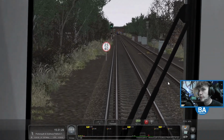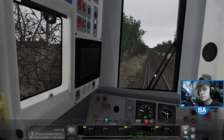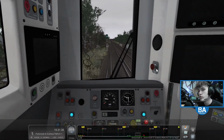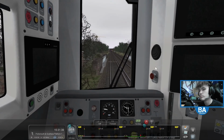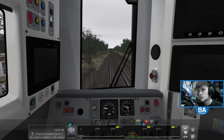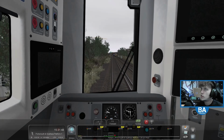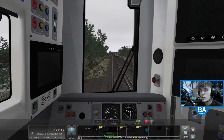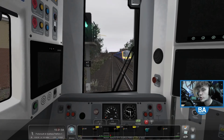Got a 450 over there. I was on this bit about 4 days ago, so I thought we'll come on and drive some of it. I do actually have a class 411, 412 scenario to do on here at some point, which will be good.